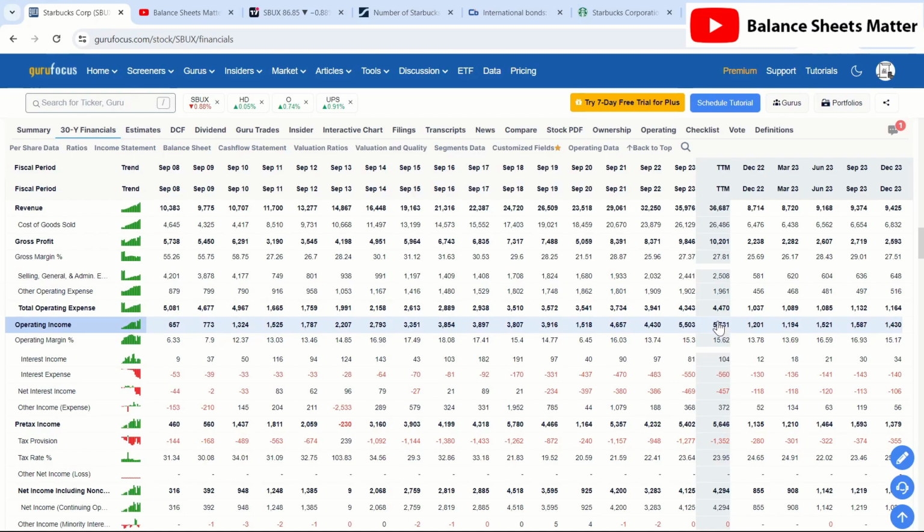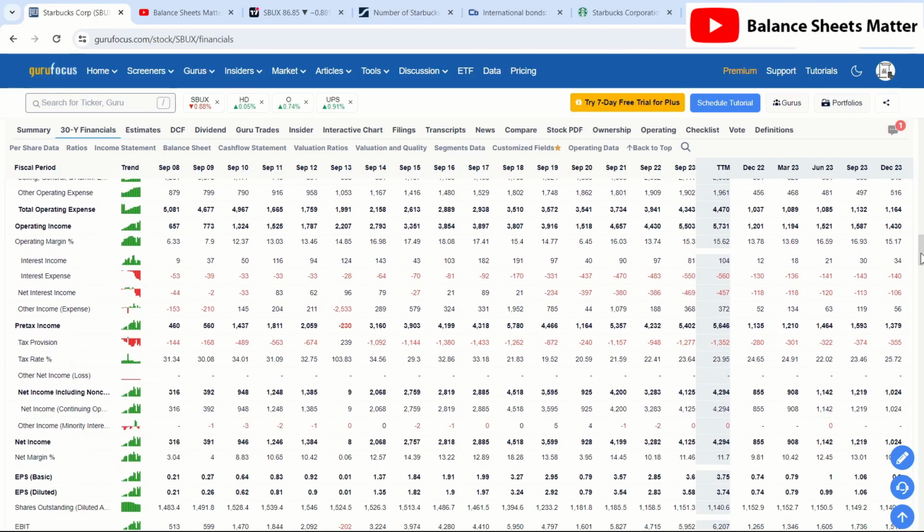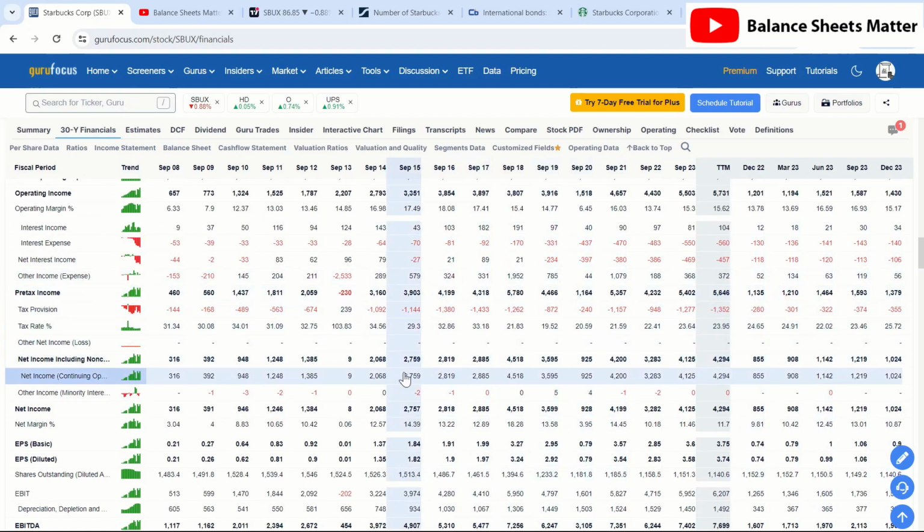I usually like to look at a 1 to 10 ratio for that, in my opinion, a really healthy interest expense to operating income ratio there. So they're still sitting at that right there, but we're going to see if this decreases, it would start changing my perspective more in the future. And you can see net income has been increasing as well.